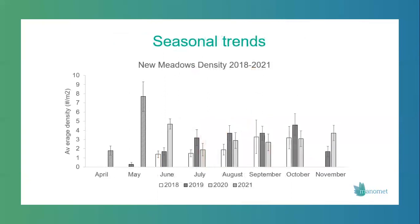So I just want to take a deeper dive at one of our sites to explore some more seasonal trends. This is the density at just the New Meadows site from 2018 to 2021. We don't have as much data from the early spring. We only have April data from 2021, and we only have May data at this site from 2019 and 2021. But you can see something really interesting going on in the spring recently at this site.